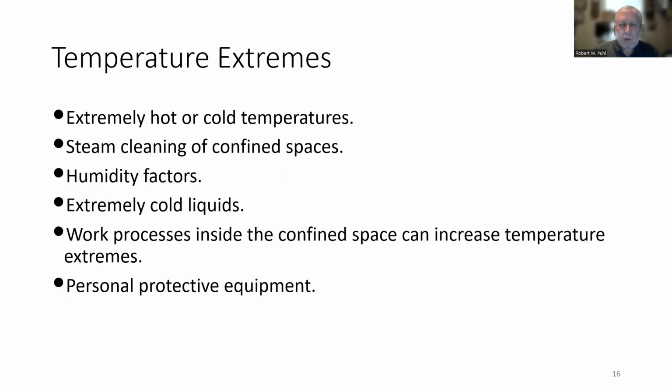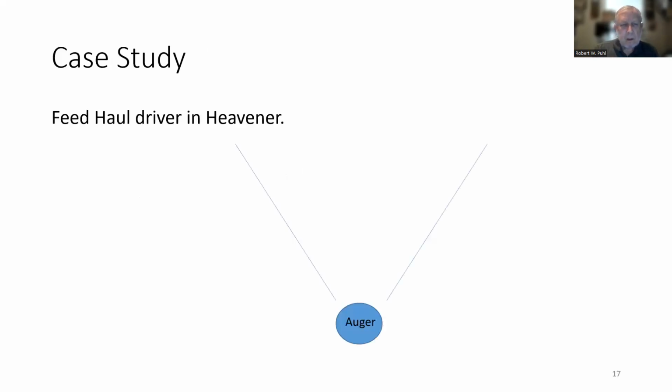Temperature extremes, extremely hot or cold temperatures, steam cleaning of confined spaces can cause that. Humidity factors are exacerbated because, again, no air moving. Extremely cold liquids. Work processes inside the confined space can increase temperature extremes, and personal protective equipment, if you're using some of that, can make it hotter too.